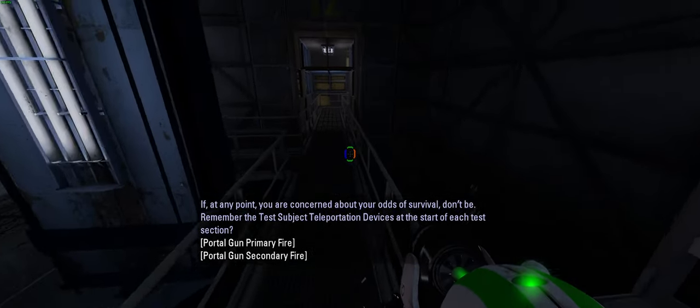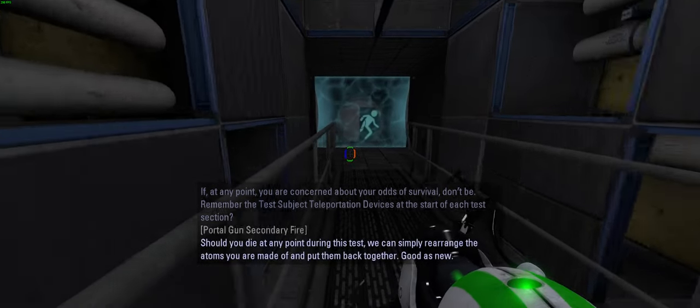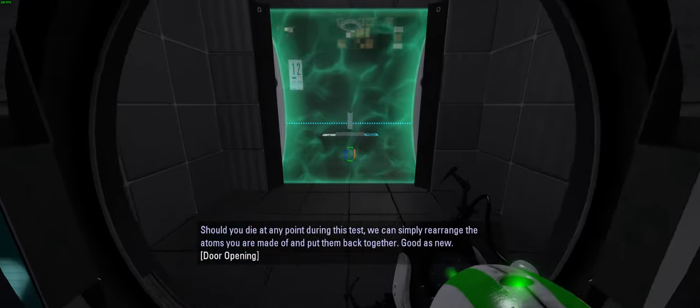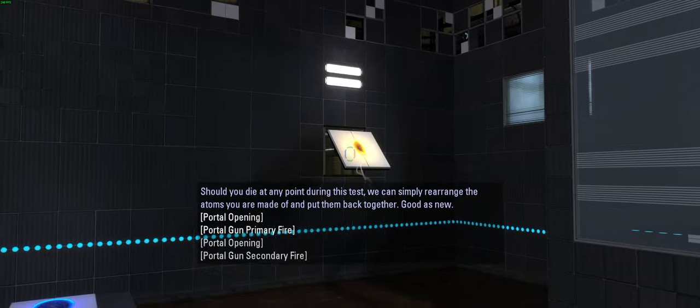Remember the test subject teleportation devices at the start of each test section? Should you die at any point during this test, we can simply rearrange the atoms you are made of and put them back together. Good as new.